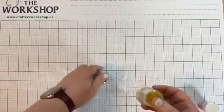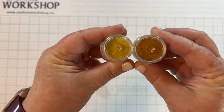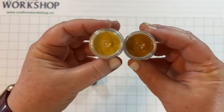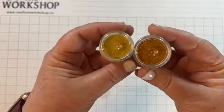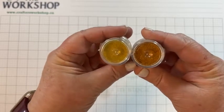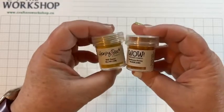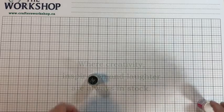The bee one and the honey one are very close. They're a lot less close when you actually put them side to side. The Honeybee Bee Sweet definitely has more yellow to it. The honey, which is the earth tone one, is definitely more on that orangey gold side. But you know what? Those would be really fun to play with together because they're great, light and dark versions of the same kind of color. So anyways, that is what we have brand new from WOW.